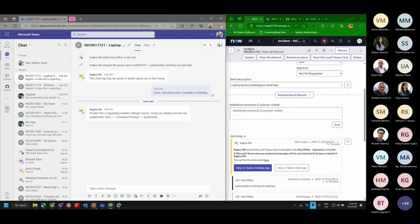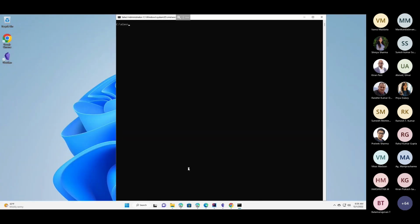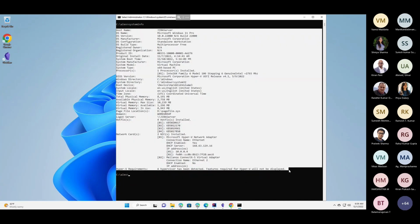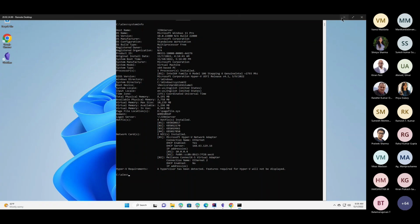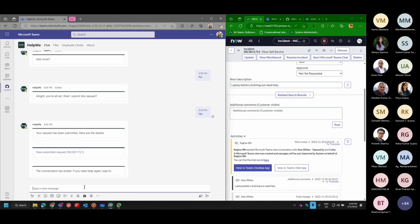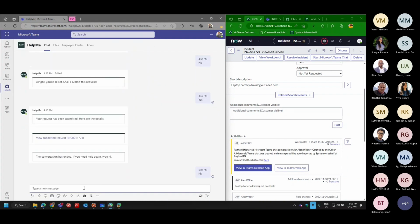What Alex will do is log into his machine, run the system info command, get all that information and copy it. So we accepted the challenge, right? Alex will not leave the Teams interface at all throughout this. How will he send this? This is interesting. What Alex does is go to this chatbot again. He'll say hi.